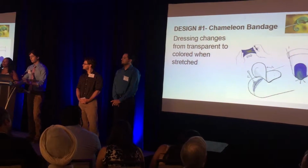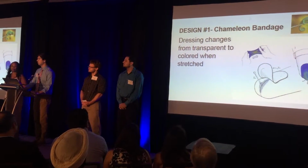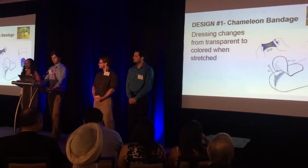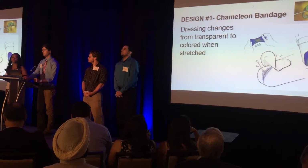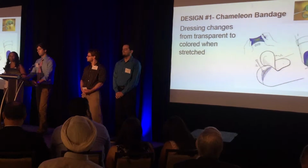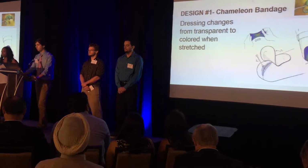In amputations, the rupture of wounds is a major problem, and this has inspired our first design, which we call the chameleon bandage. When wounds are closed following amputation, surrounding tissues are stretched across the gap, and it causes major tension. This tension can pull apart the wound, so we decided it would be a good way to sense it with the bandage itself.